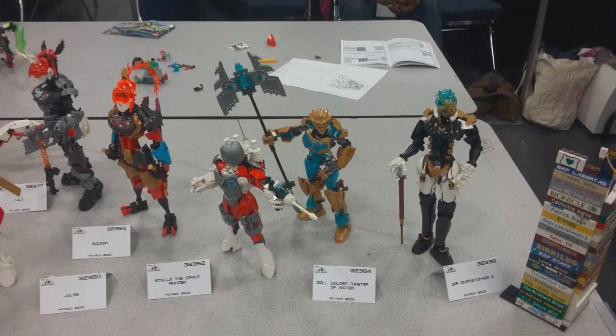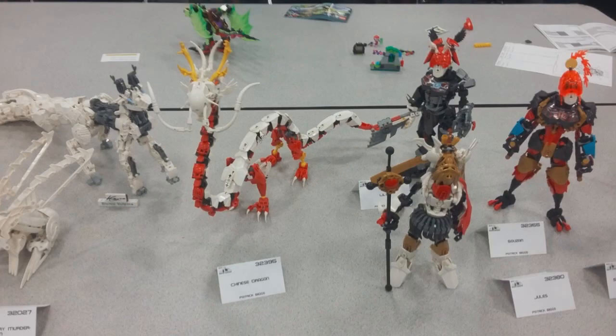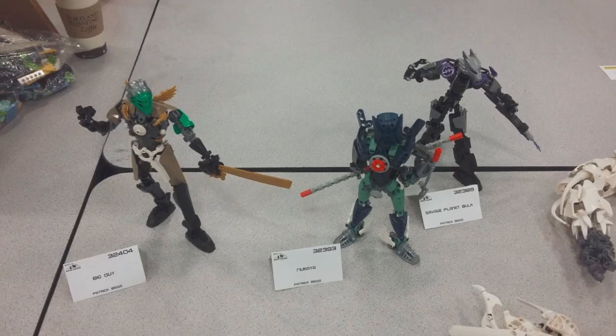Even more of this. You have this guy here, sort of a Gali space ranger, this like Chinese style warrior here, and then of course this big long Chinese dragon, which looks amazing. Again, I have always been a big fan of his work, and it was so cool to see all of this in person. Even more here, just a few, this guy, that guy, and kind of a Savage Planet bulk reimagining. Very, very interesting.